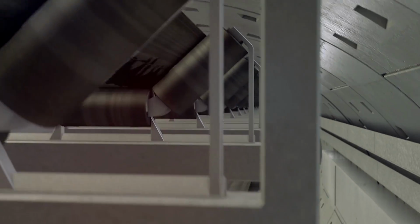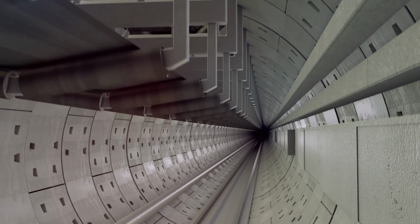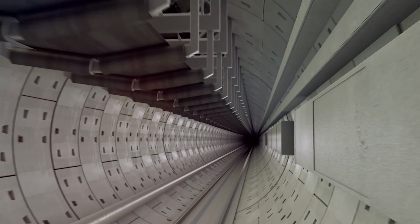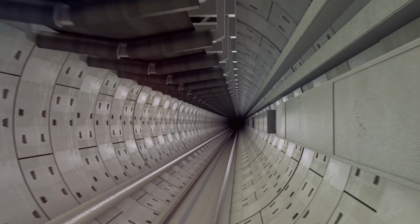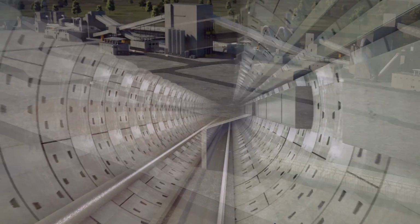The tunnel is then fitted out with the conveyor belt, capable of carrying up to 20 million tonnes of polyhalite ore a year at a speed of approximately 6.5 metres per second. The tunnel will also contain a maintenance railway, as well as power and telecommunications cables for the mine.